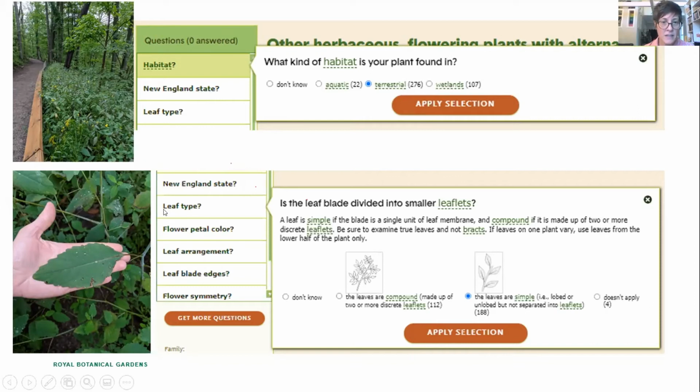What's the leaf type? And then when you click that, it gives you pictures and definitions again, which is so kind. So is the leaf blade divided into smaller leaflets? It's not. We already decided that is a simple leaf, so we select that option and apply the selection, which is going to take me down to 188 possibilities.